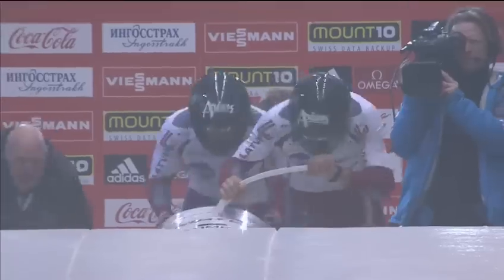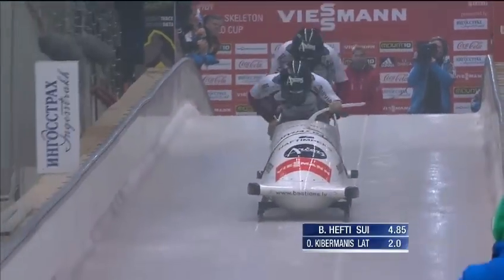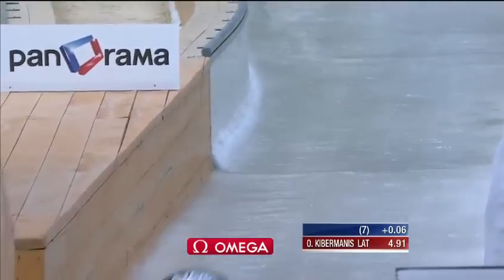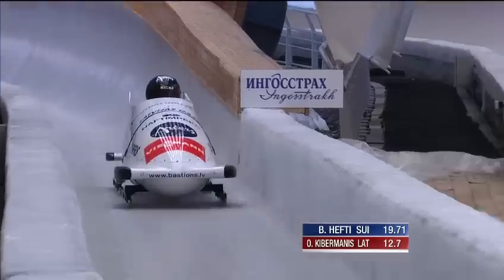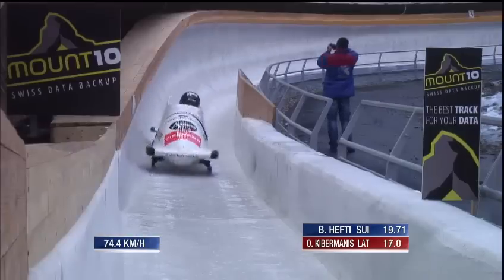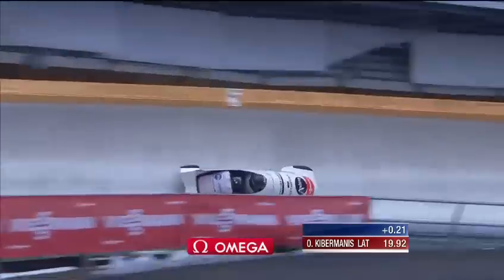And the question is, although the 5-minute delay might have slowed them down physically, has it allowed the track perhaps to cool a little and hold some of its speed? Will that help him get into the top 20? A 4:91 start is certainly a long way towards helping. Kibermanis had some great downtimes in practice, mostly in 4-man. If he learned anything during those 4-man trips, it was some of the secrets of those curves.